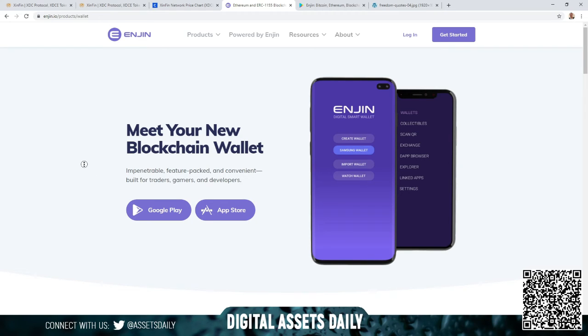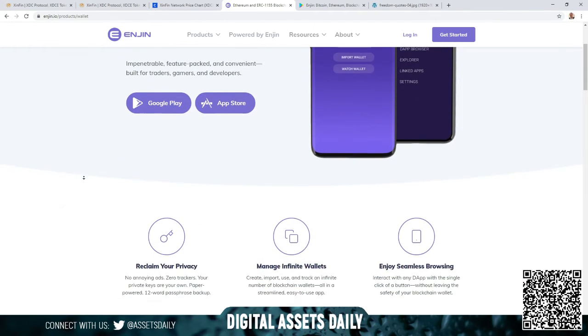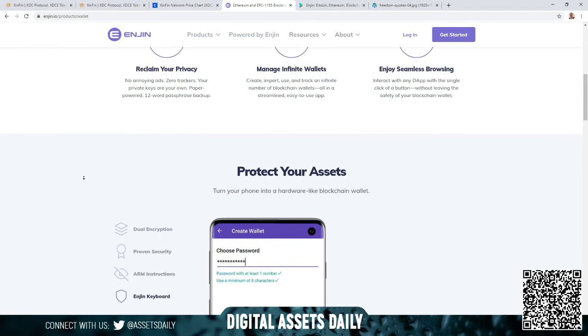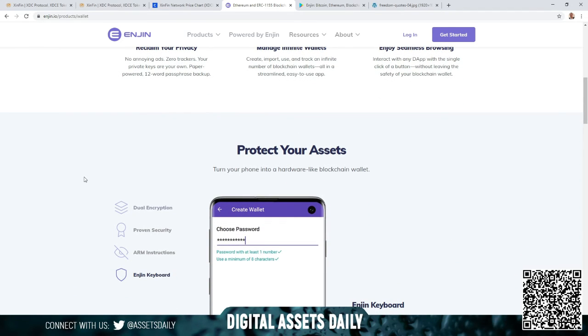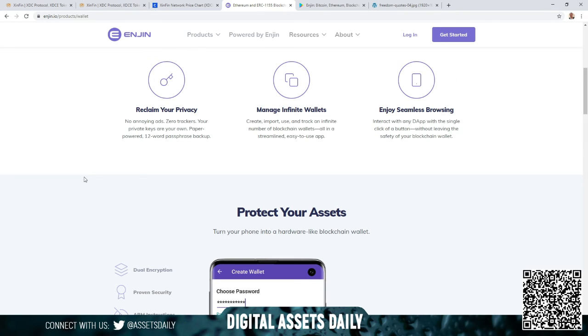Meet your new blockchain wallet. Impenetrable, feature-packed and convenient, built for traders, gamers, and developers. You can download from Google Play and from the App Store. Reclaim your privacy. No annoying ads, zero trackers. Your private keys are your own. Paper-powered 12-word passphrase backup. You can manage infinite wallets, create, import, use, and track an infinite number of blockchain wallets, all in a streamlined, easy-to-use app, and enjoy seamless browsing. Interact with any dApp with the single click of a button without leaving the safety of your blockchain wallet.